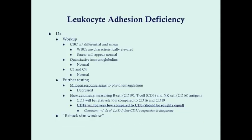So characteristically, your white count is going to be very high, and that is going to help you differentiate this from something like neutropenia, where you can get a lot of the same findings. Think of it. If you don't have any white blood cells, you basically have the same thing going on. If you don't have any white cells, you're not going to get white cells to sites of infection. You get a lot of the same things. Difference is, on CBC, if you have leukopenia, that will show up as low white count. If you have leukocyte adhesion deficiency, that will show up as an elevated white count.